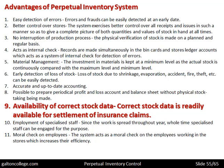Availability of correct stock data. Correct stock data is readily available for settlement of insurance claims, for example. If there's an issue where the company has to claim against insurance or against a supplier or whatever it is, there are accurate figures, and the system within the stores enables those figures to be extracted very easily, quickly, and efficiently, and reported to whoever requires them.